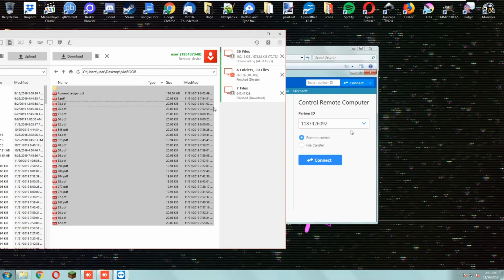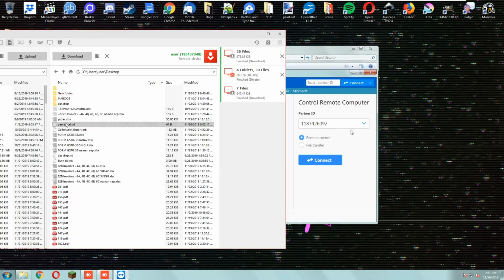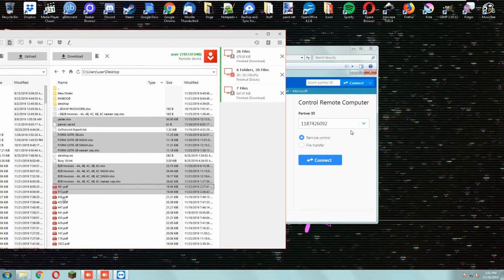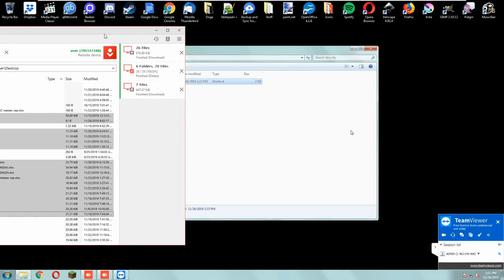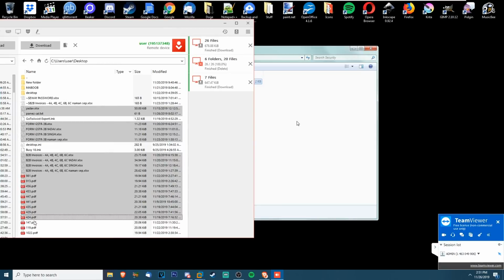What is your password? For my computer? What is the password? No. On the TeamViewer, what is the password? The ID and the password. What is the password? Confirming the password. Oh, on the screen here? Yes. Okay. The password or the ID? Oh. It just went away.